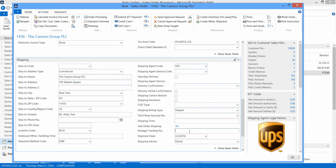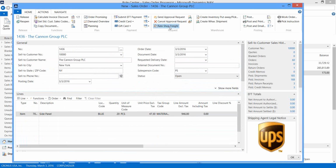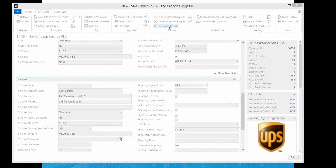And the tracking number itself is going to back populate into the sales document and allow me to send that tracking information when I send out a notify email. All right, so now let's try that rate shop again. Now this is making a direct connection to my contracted rates with UPS. And I apologize, our test server has been a little bit slow. That's all we get though.